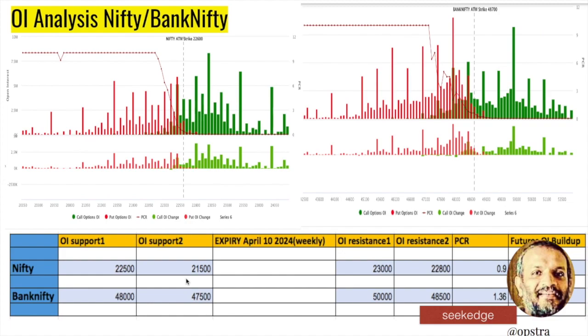And then the second highest call writing is at 22,800. So that's quite far from where it is right now, another 300 points from here.